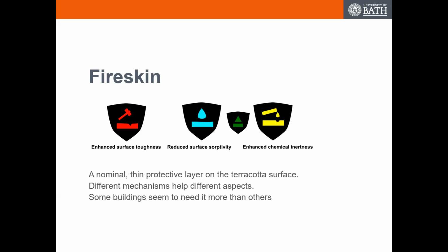And I've split those mechanisms because different fireskin production mechanisms strengthen some parts more than others. And some buildings seem to need the fireskin more than others. The famous case is the Albert Hall, which was sandblasted. It lost everything. People said, oh my goodness, it's going to fall apart. And it just sat there. It did not care.